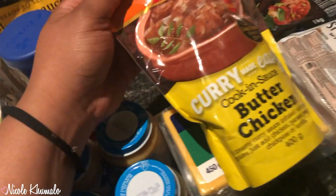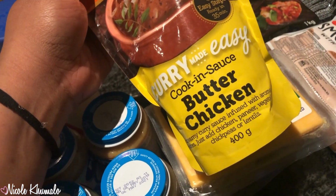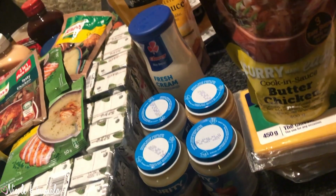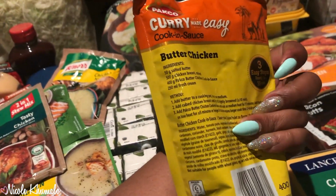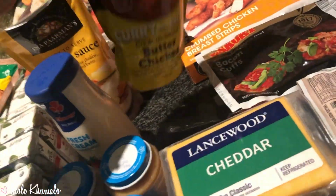And then we got this butter chicken sauce. This is a ready-made little packet. You just fry your chicken pieces and then you add this and you're good to go. It's got a little recipe thing at the back. It says it's medium heat. I'm really excited. I really like butter chicken.